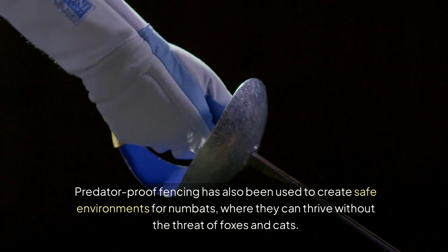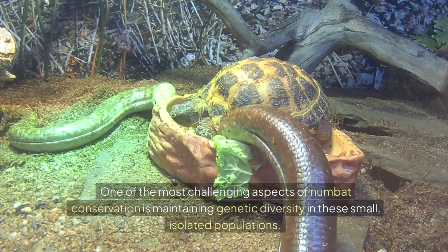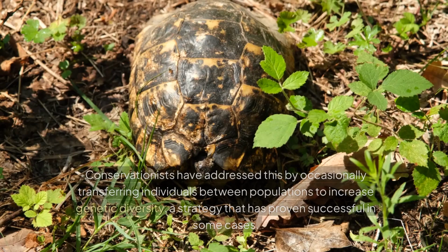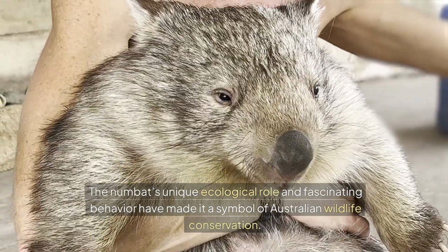Predator-proof fencing has also been used to create safe environments for numbats, where they can thrive without the threat of foxes and cats. One of the most challenging aspects of numbat conservation is maintaining genetic diversity in these small, isolated populations. As numbats are limited to just a few regions, there is a risk of inbreeding, which can lead to reduced fitness and health problems. Conservationists have addressed this by occasionally transferring individuals between populations to increase genetic diversity, a strategy that has proven successful in some cases.